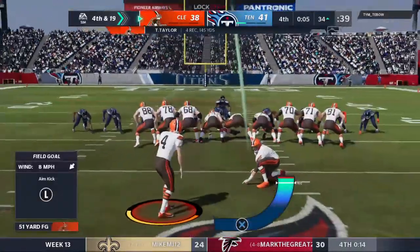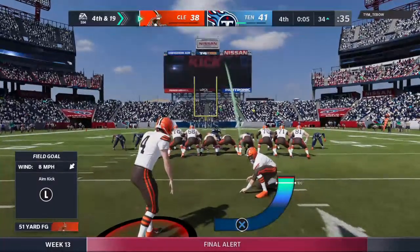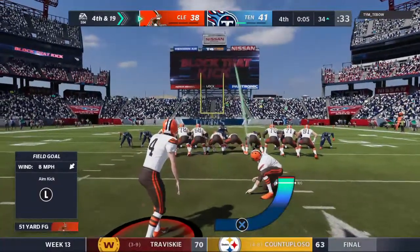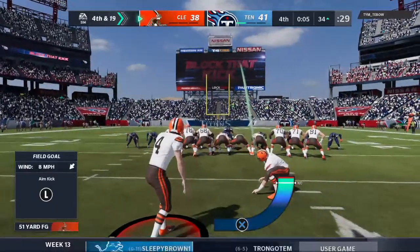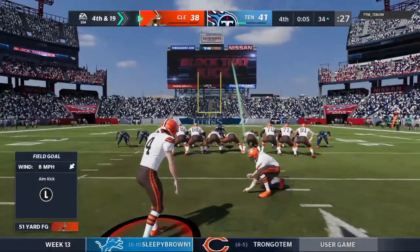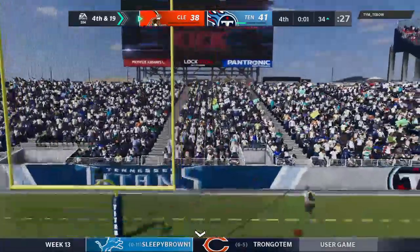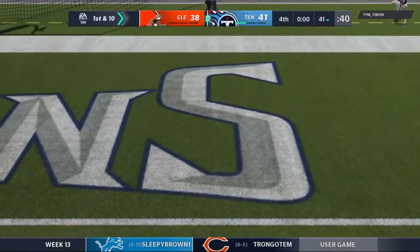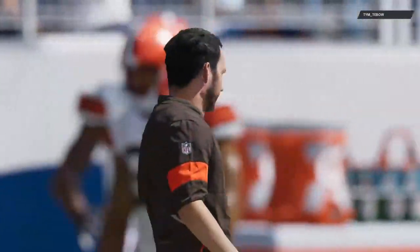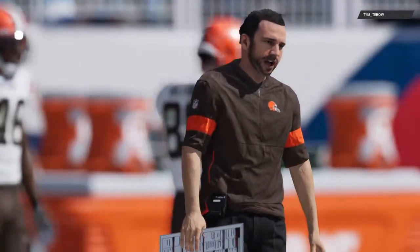So on 4th down, out trots the kicker in a big spot here. This to potentially send us to overtime. And that's off the right upright. Thought it might sneak in, but it did not. It's no good. And this score will stay right where it is.